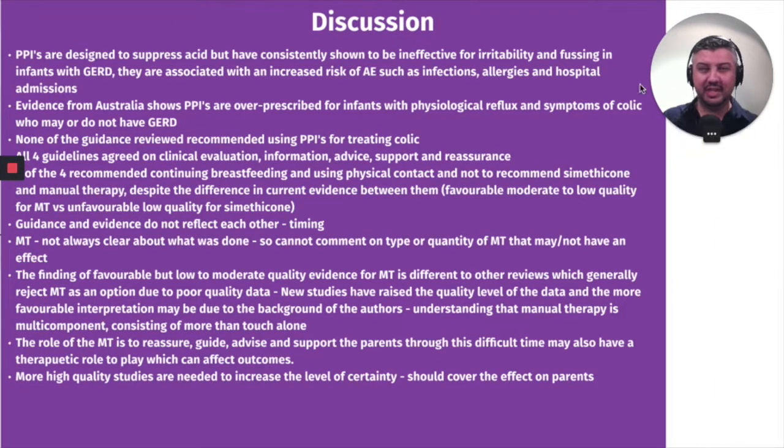Okay, what more did they find? So PPIs are designed to suppress acid, as we talked about, but they have consistently been shown to be ineffective for irritability and fussing in infants with GERD. And we go into a lot more detail of this in our GERD course. PPIs are brilliant at stopping acid production. They are phenomenal at stopping acid production. We know that. The thing is that stopping acid production seems to be ineffective for irritable and fussing infants. It's an interesting outcome, and we really do cover that quite succinctly in our GERD course.